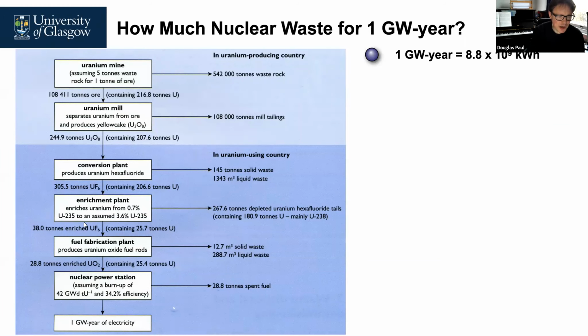Now to get that, you do an enrichment process that generates uranium fluoride. You need 38 tons of enriched uranium fluoride to get the 28 tons of your fuel. To get to that 38 tons of uranium fluoride, you need 305 tons of UF6. So this gets enriched to take the uranium up to, in this case, 3.6% uranium-235 enriching the uranium-238, and you still throw away a lot of uranium-238 in this process. To get the uranium fluoride, you need triuranium octoxide, or U3O8.